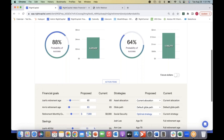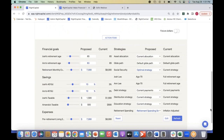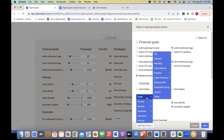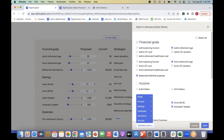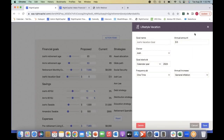Well, now we go back to the second question. Can we travel? How much can we afford to spend in retirement while traveling? Well, you could add a goal right here. You don't have to leave, go back somewhere else, make a change, modify something to see what happens. I can just simply come down, click edit on the same page, add a goal if I like, and say, okay, we want to look at travel. So we have a preset vacation goal. We're going to look at $8,000, let's say, for this particular scenario to see if that is doable.